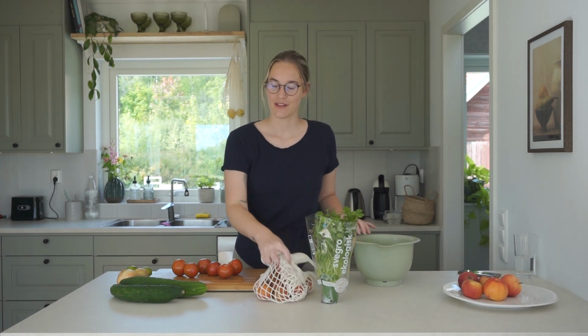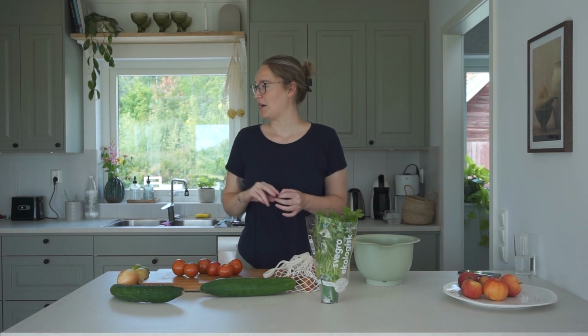Serving some of the produce coming from my garden. I have a lot of tomatoes which need to be used, a bunch of huge cucumbers, and then we have some onions here and lime, which are not from my garden, but they will be a part of this preservation project. I also have a few cucumbers over here, which I will preserve in a different way.